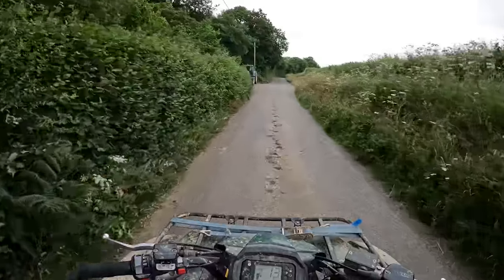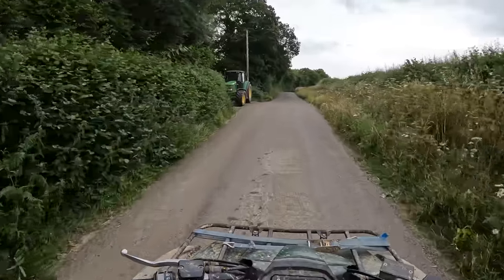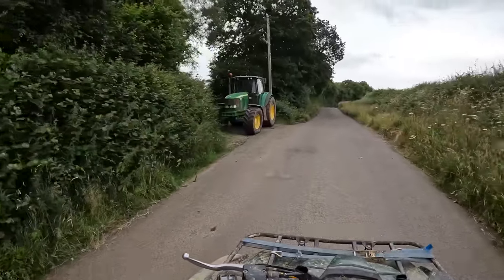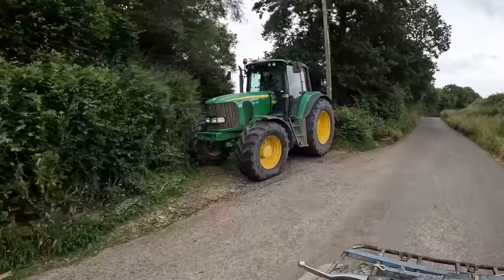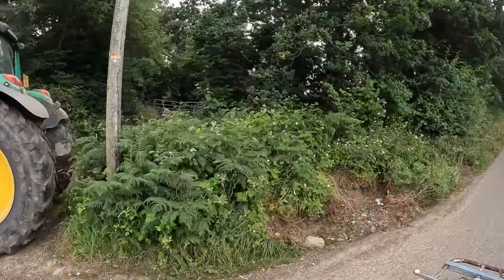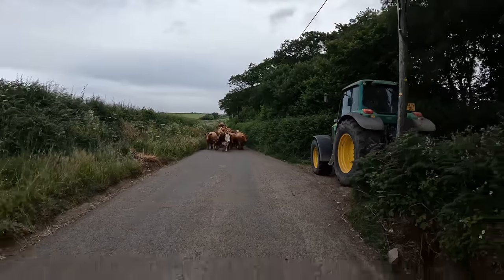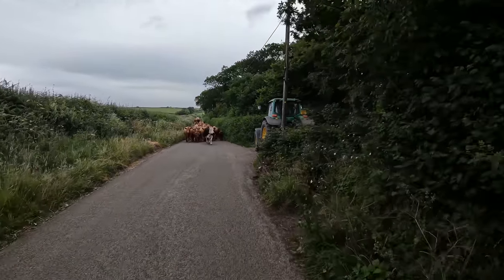Look at that, keen for some new grass. Now, this is how you block a gap properly. Use a tractor. I've left the gate open behind, in case it all goes wrong, then that field there is ours. But hopefully they'll skittle on past. They've got the truck up their backside now behind them. Come on!